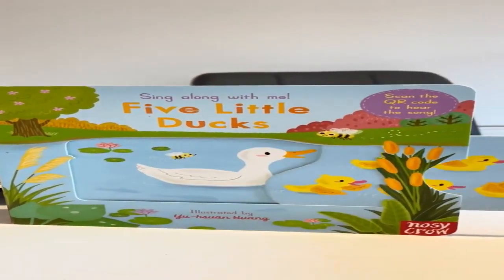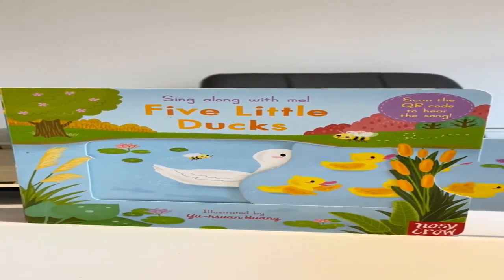Zoo, 5 Little Ducks. Behind that, Mommy Duck.